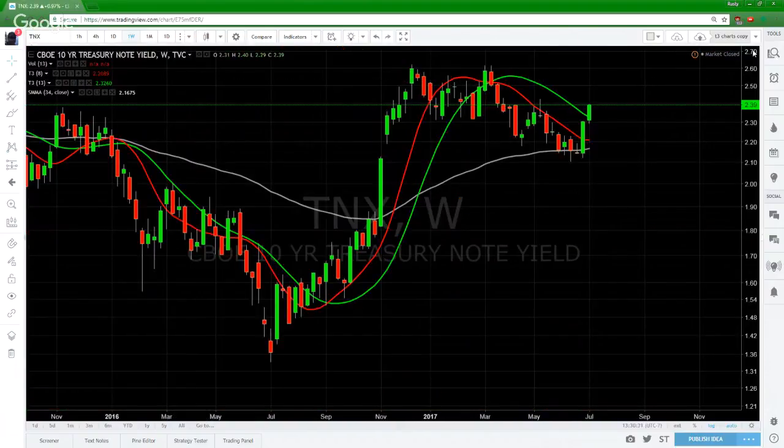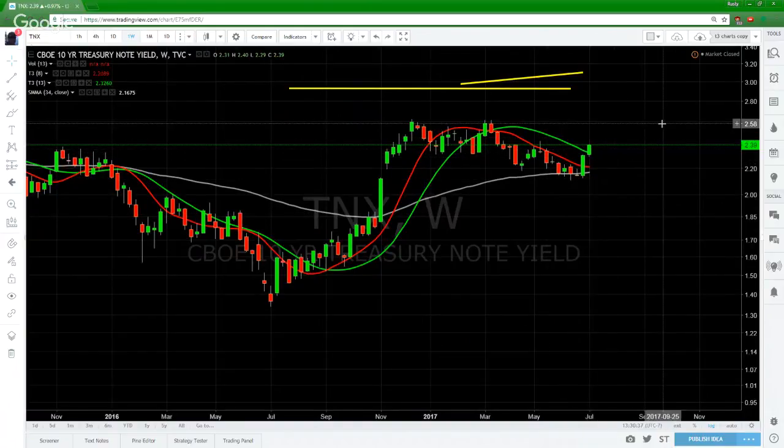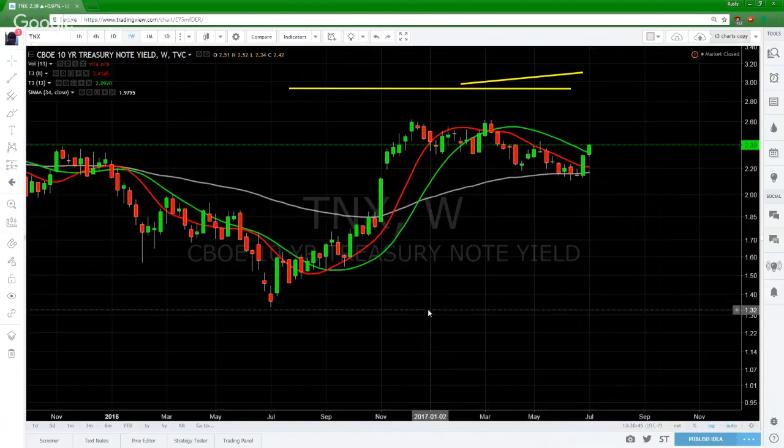TNX closing on its highs. Nice bounce off the 34, saved by the bell 2-bar reversal. Just kept going, closing on its highs for the week. Watch for a previous high break at 263. Be a nice breakout.